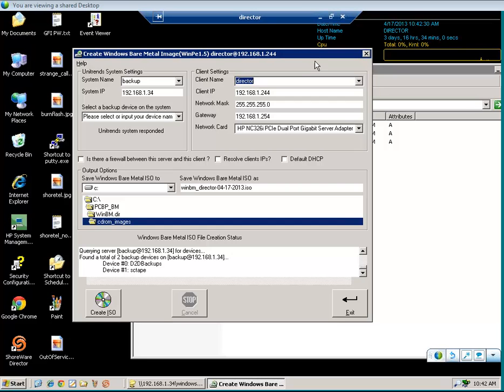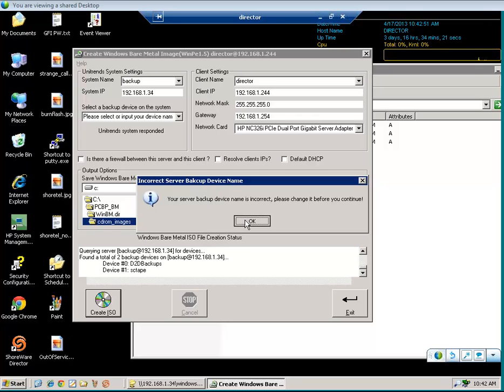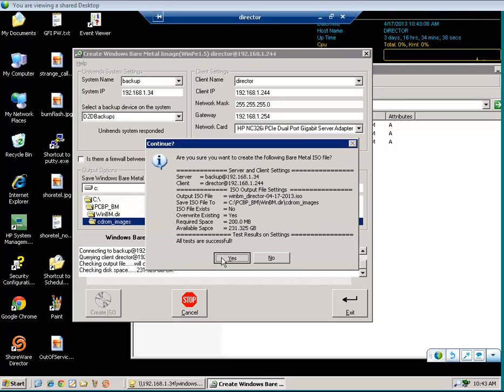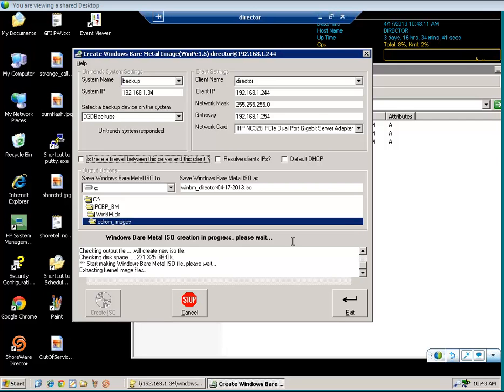Okay. So here you can choose your network card. All that pulls your IP configurations here, so if that's all going to be the same, just leave it like that. And then what we do is click Create ISO, and it'll dump it into this folder here. Server backup device name is incorrect. Oh, duh, forgot this part. Forgot to check here and go to D2D backups. There you go. So now it'll create the ISO.